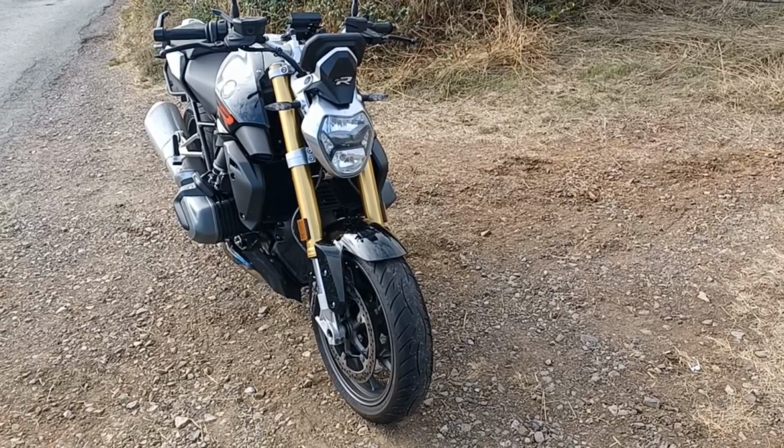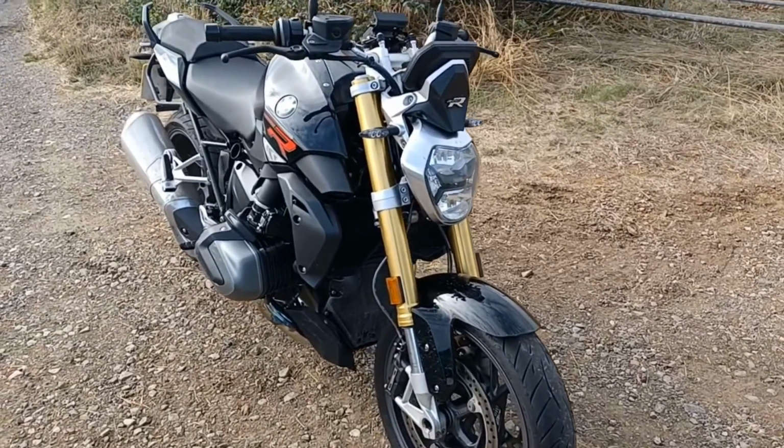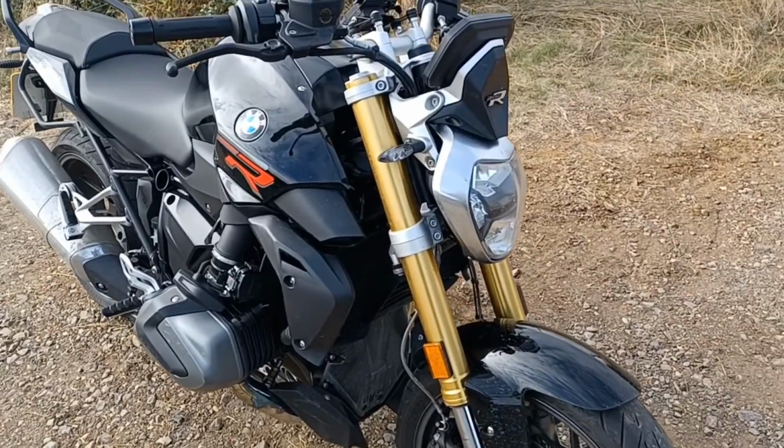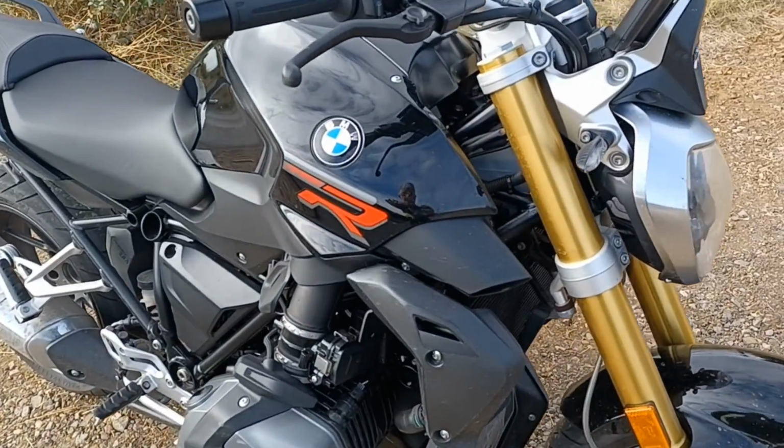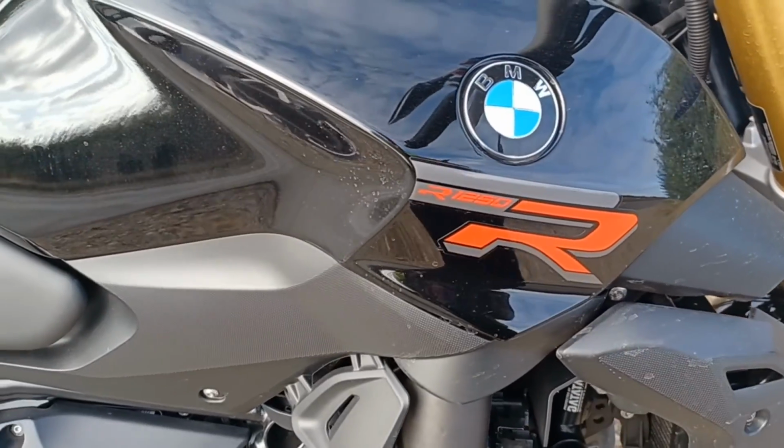At one of the points I stopped, there was a chap came across, asked me about the bike, had a quick look around, and then went back to watching his planes.